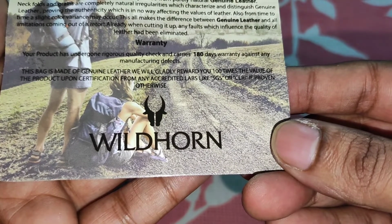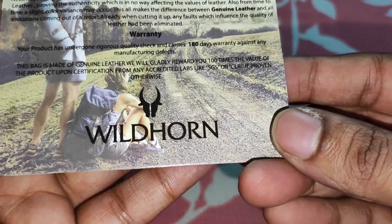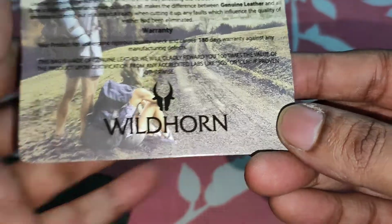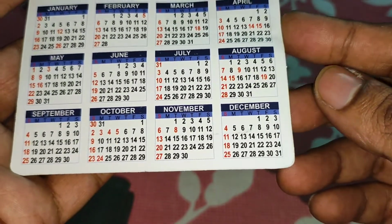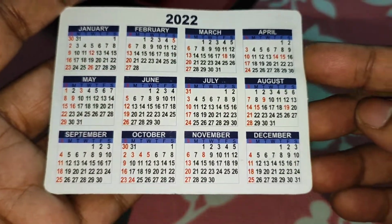So you can definitely go check this out. It's actually a very premium product from WILDHORN. It also comes with the 2022 calendar.